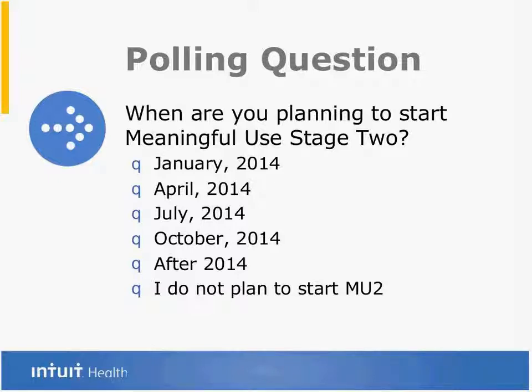All right, so it looks like the majority of people plan to start Meaningful Use 2 right away. So that's great to see so many people on track.